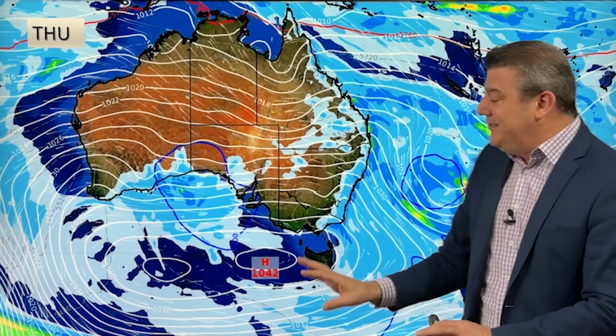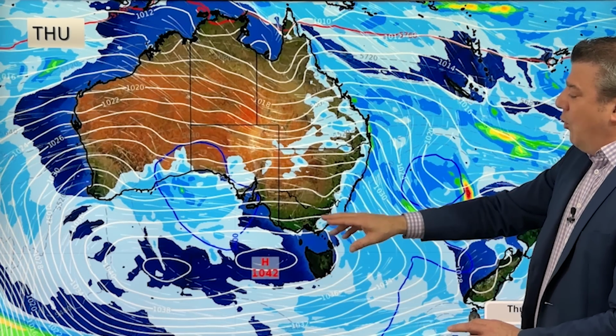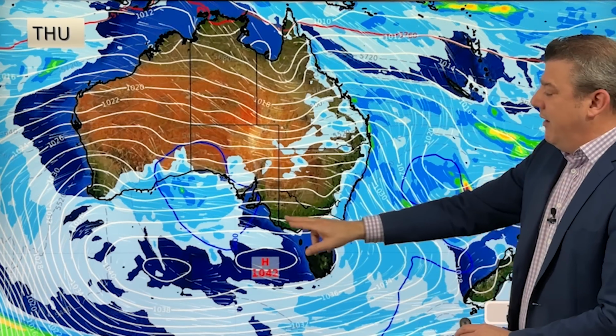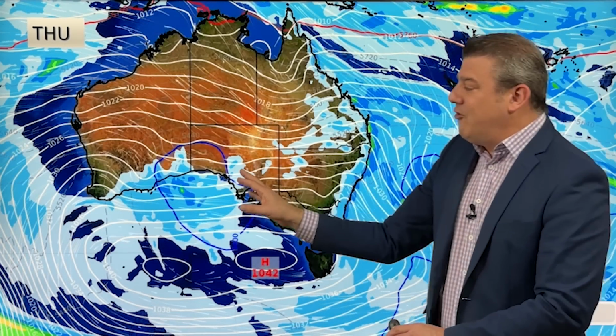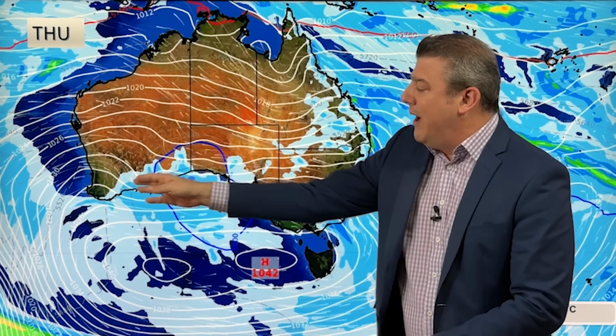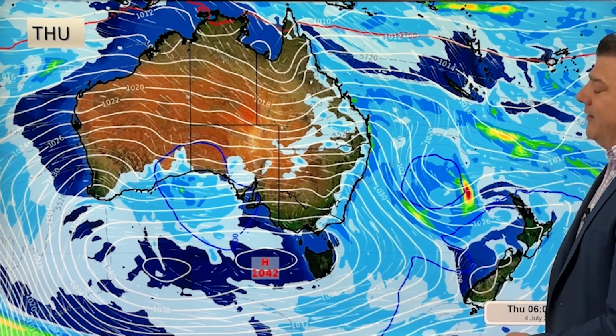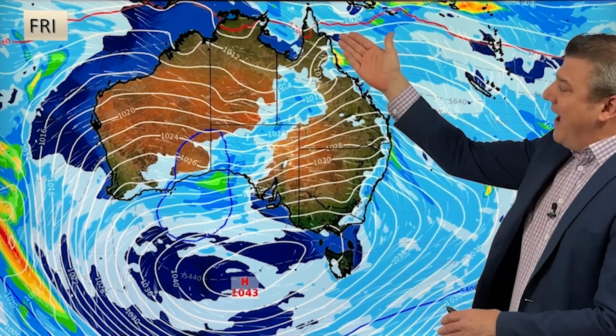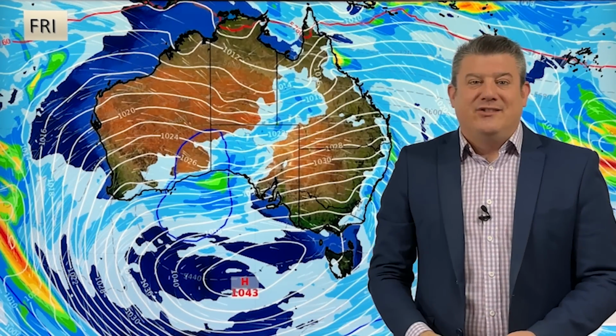Tasmania should be mostly settled under that. And then further to the north, the ACT and New South Wales mostly settled along with much of Victoria. South Australia's got those showers starting to form, and it's a bit of a colder airflow as well here pushing along those southern centres of Western Australia. So by Friday, you can see that line of showers now starting to form.